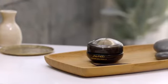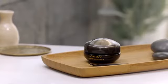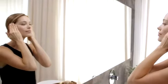Discover our anti-aging beauty secret for eyes. A treasured top seller, the unique formula dramatically reduces fine lines and wrinkles to promote smoother, tighter skin.